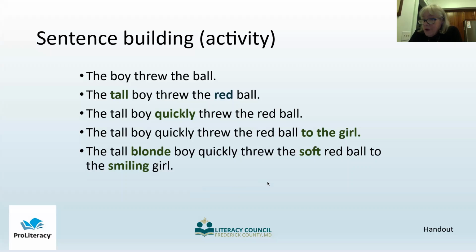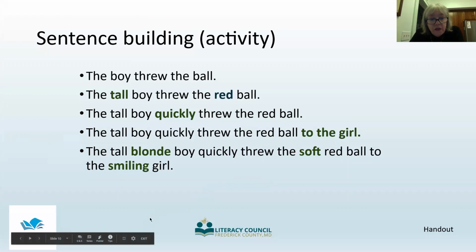I wouldn't go too far, too fast. Just make sure that your student is ready for that next step. But that's a fun activity. And you can even make weird sentences. The cat attacked, or maybe the bird bit the dog, something a little bit crazy that they can then have a laugh over.